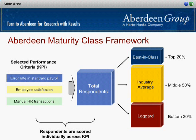So for instance with core HR data or benefits data, for core HR specifically, what we'll do is we'll disaggregate the data and we'll find the top 20% of businesses that took part in our survey that have the best error rate in standard payroll, the best employee satisfaction, and the fewest manual HR transactions. We'll look at companies like that, and then we'll break out our answers, and we'll go to the world and say, hey, those strategies that the companies are pursuing when it comes to core HR? Well, the companies that did best in these 3 KPIs, these are the strategies they're pursuing versus the middle 50 and the bottom 30, the industry average and laggard.